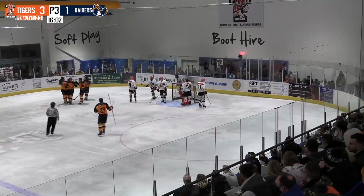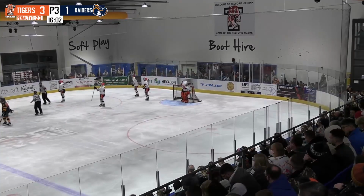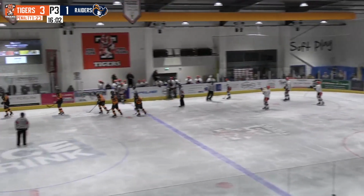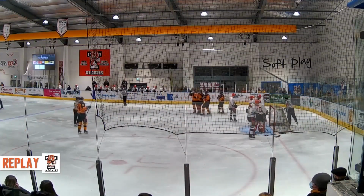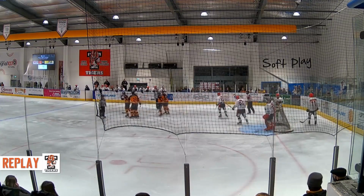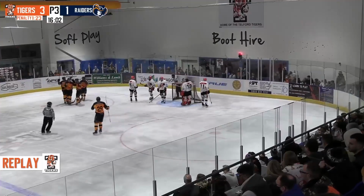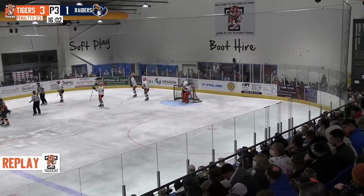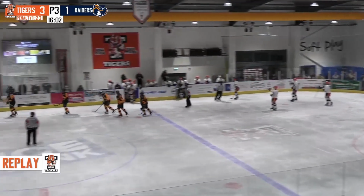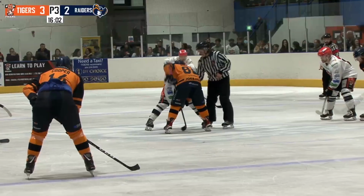See if we can see on the replay how that came to be. You saw the play drive forward from the Raiders as they went down the ice, but it's on the far end, we're sat at the bulk end of the rink. I think Brad made the initial save, the puck became visible, and they tapped it in behind him with the second attempt. Once again, a conversion on that power play for the Raiders, narrowing the gap to a 3-2 scoreline, timed at 16 minutes and 2 seconds in the final period, so 56:02.